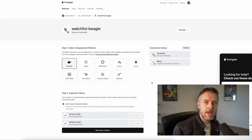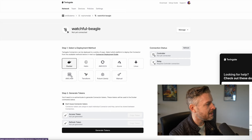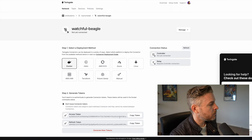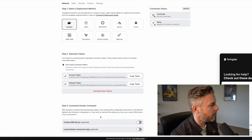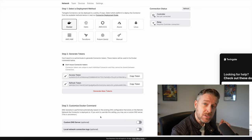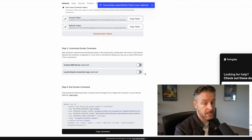And now the deployment method. How are you going to install this connector? Now, if you're using Docker, you can use that. If you're using any of the Azure or AWS stuff, you can do that. If you've got Linux, you can do that. So I've selected Docker and I've clicked on generate some tokens, and here are my tokens right in here. I'm going to go and copy these, save these somewhere safe, because you're going to need them later on and they're always good to reference. Custom Docker command, you can leave that as default. You don't have to do those unless you really, really want to.